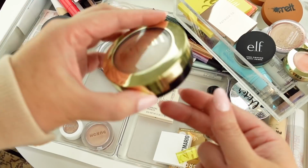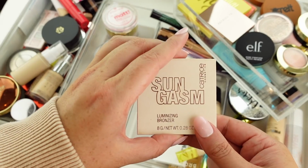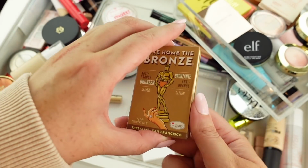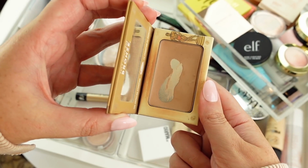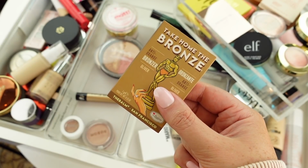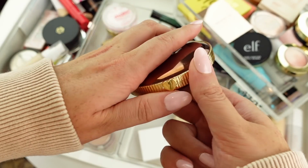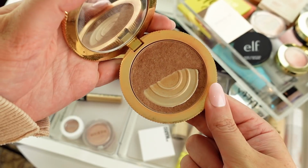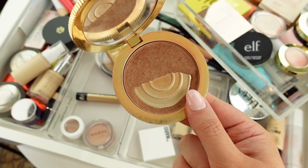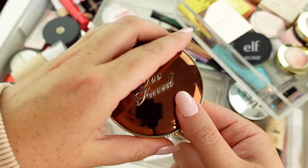I'm going to take this Milani highlighter out for now. It's gorgeous. I just want to switch it up. I'm also going to take the Catrice Sungasm bronzer out for now as well. This is the Balms Take Home the Bronze. I'm going to keep this one just because I'm kind of working on finishing it up. It's not in my project pan. It's kind of like an unofficial project pan item. Same with this Too Faced bronzer. I'm getting so close to using it up. It is the Chocolate Gold bronzer. Mine actually broke because I brought it with me when we went out of town, and like half of it broke off. So I'm just going to try to use it up as much as possible this year.